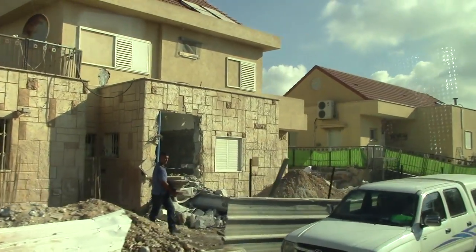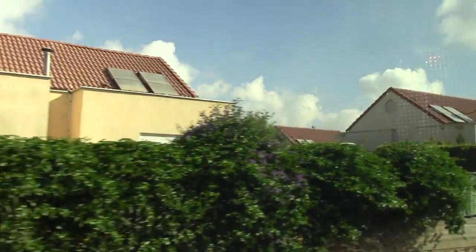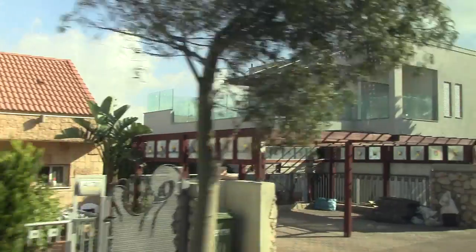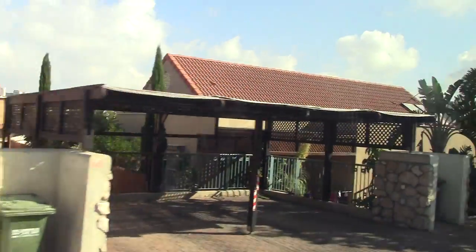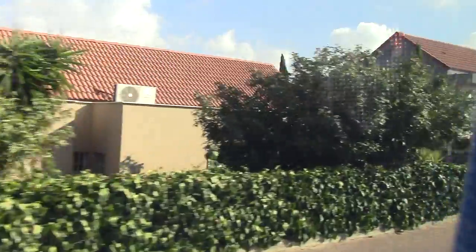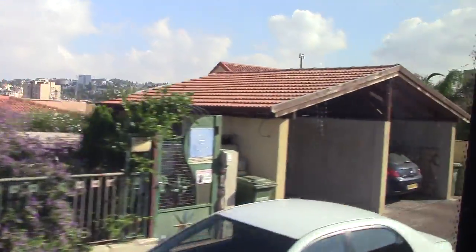This is an upscale neighborhood in Nazareth. These are individual duplex-type homes. There are some park benches that we can sit on, looking out over the Armageddon Valley. We'll talk about the areas as we drive through these houses. We want to time it so that we're there at the last battle.